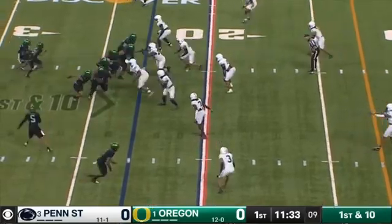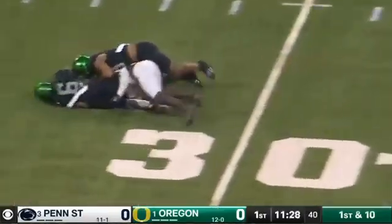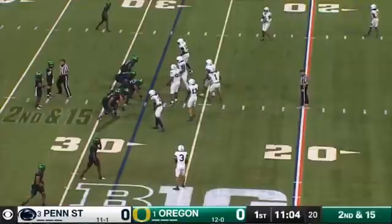Dante Moore now in at quarterback. They fake the end around. And, oh, man, taking the blocker and the runner all at once is Zion Tracy. Yep. That brings up second down at 15.